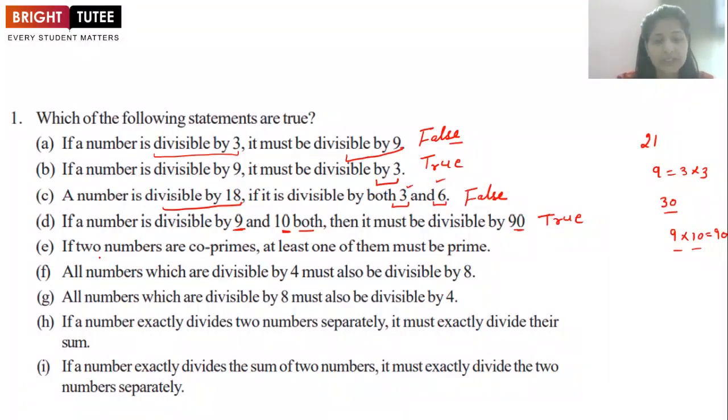The next statement is, if two numbers are co-primes, at least one of them must be prime. Is it always true? No. Can you think of an example where two numbers are co-prime and both of them are composite numbers, none of them is a prime number? Yes, there are many examples, just like 15 and 32. Other than 1, we will not have any common factor. When you check all the factors, there will be only one factor common, that is 1. So these are co-primes, but both of them are composite numbers. So it is not necessary that at least one of them must be prime. So this is a false statement.